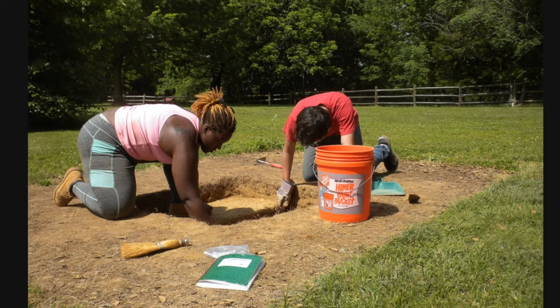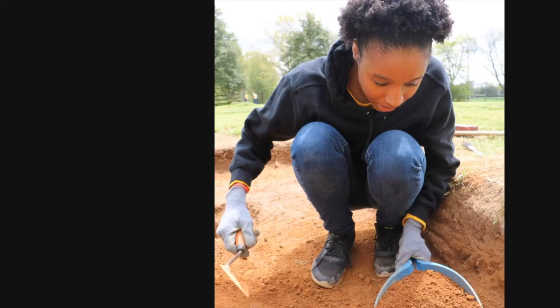It's hard work, and it requires patience, strength, and also good eyesight. You have to really look at what you're doing so that you can watch for any changes in the color of the soil or, of course, any artifacts you might encounter. One of the things I like most is the fact that students build confidence doing this.